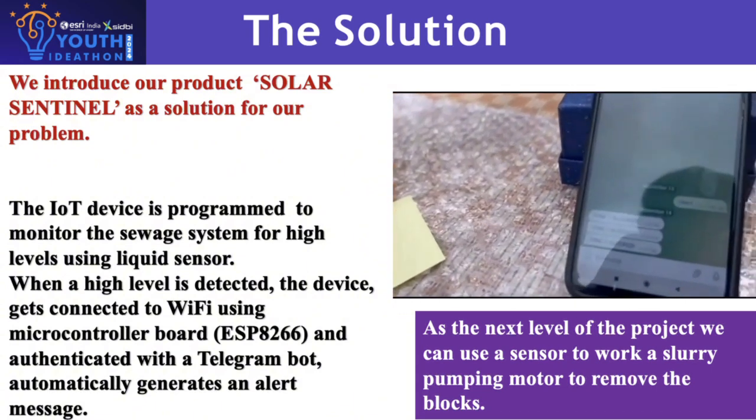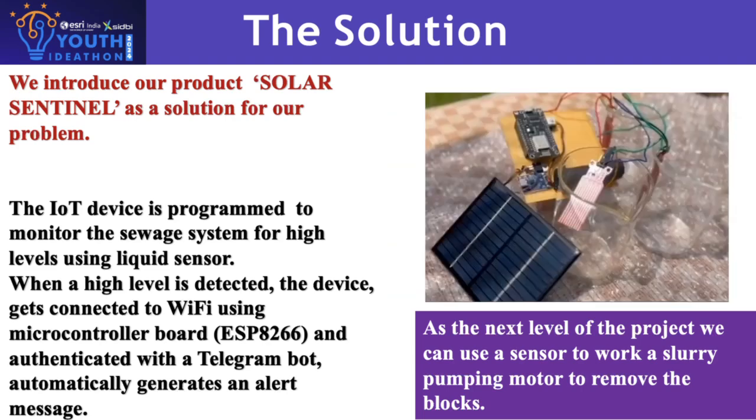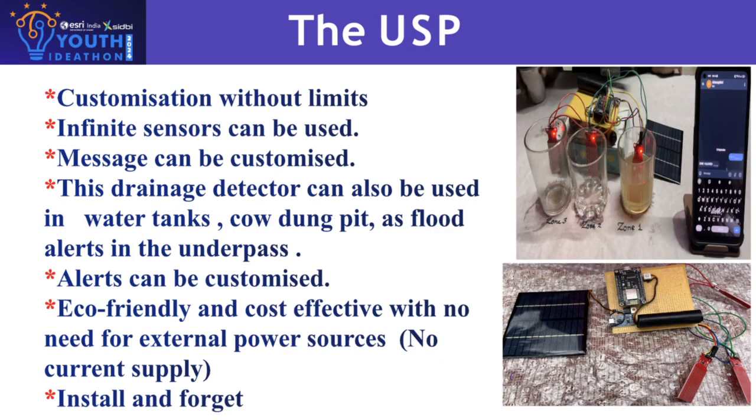As the next level of the project, we can use a sensor to work a slurry pumping motor to remove the blocks. Customization without limits. Infinite sensors can be used. Message can be customized. This drainage detector can be used in water tanks, the cow dung pit, and as flood alerts in the underpass. Alerts can be customized, eco-friendly and cost-effective with no need for external power sources. No current supply. Install and forget.